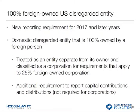Okay, so moving on to 100% foreign-owned U.S. disregarded entities. This was a new requirement for 2017 and later years. As I mentioned, I'm going to cover that, even though it's not new again for this year, but it's important, and it's still new enough, so I'll be covering that again a little bit later in the presentation as well.